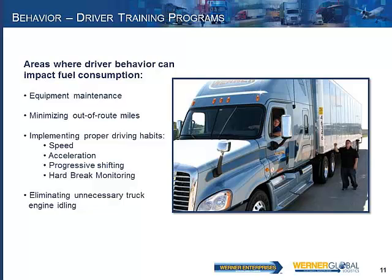Driver behavior is also key. I'm sure you know that you can impact your miles per gallon usage based on how you drive. It's even further multiplied when you're looking at 7,300 tractors running across the U.S. So keys to that are equipment maintenance and educating the driver to know that you need to fully inspect your tractor, fully inspect your trailer, make sure that everything's operating at the highest level of efficiency.